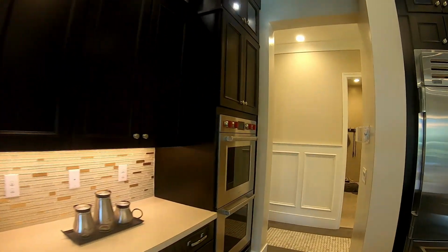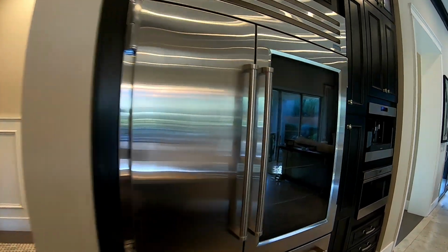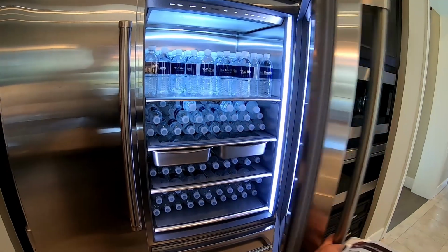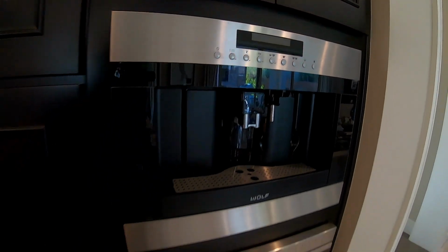Got the double Dutch oven. Take a look at that. That's the type of refrigerator everybody wants. Stocked up full of waters. Got your microwave. And what is that, an espresso machine? Built-in espresso machine? Let me know in the comments.